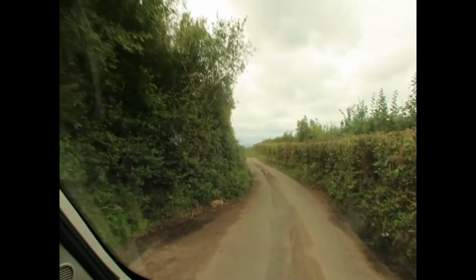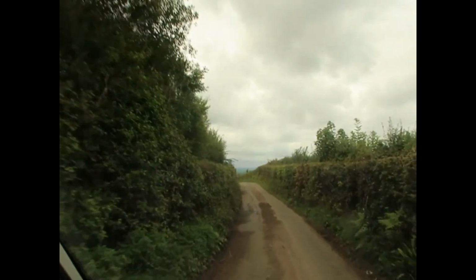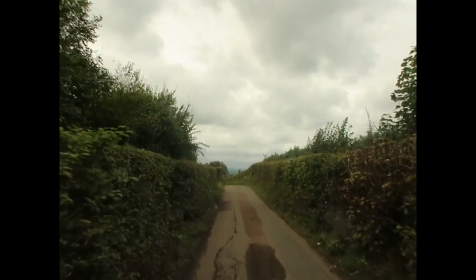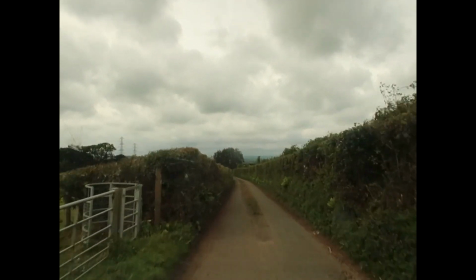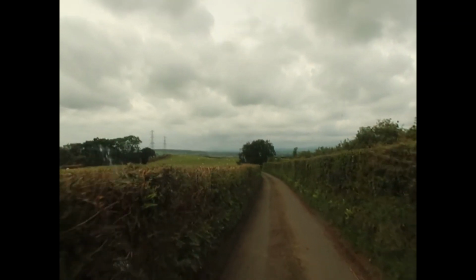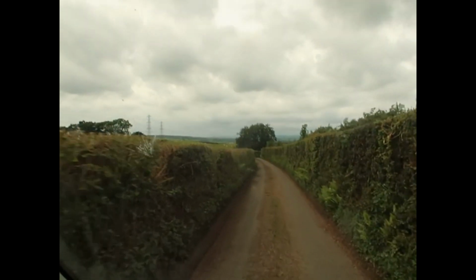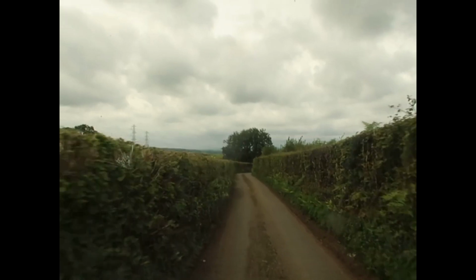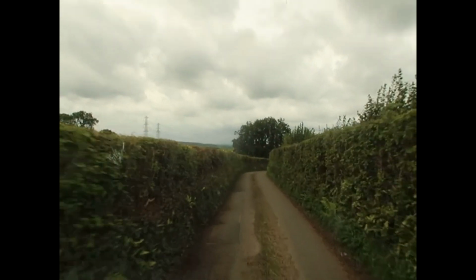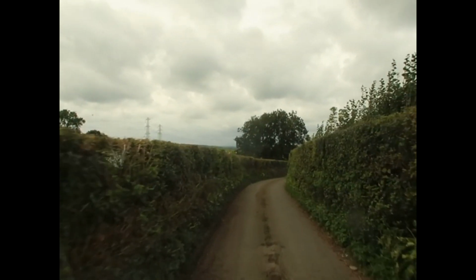Well, the dark forest caused our camera to stop. But this is a pretty narrow, high-hedged road. Kind of see over the top here, but you definitely don't want to run into somebody coming the other way.